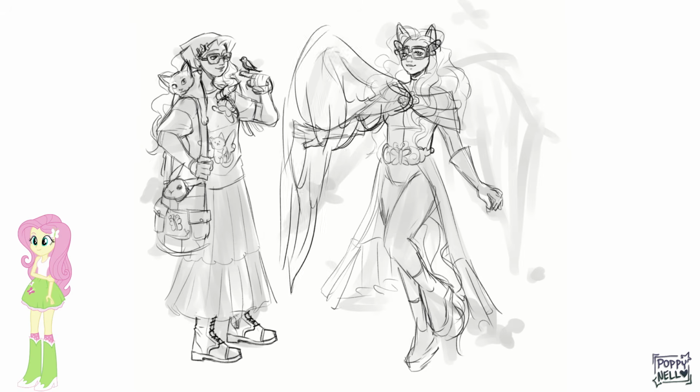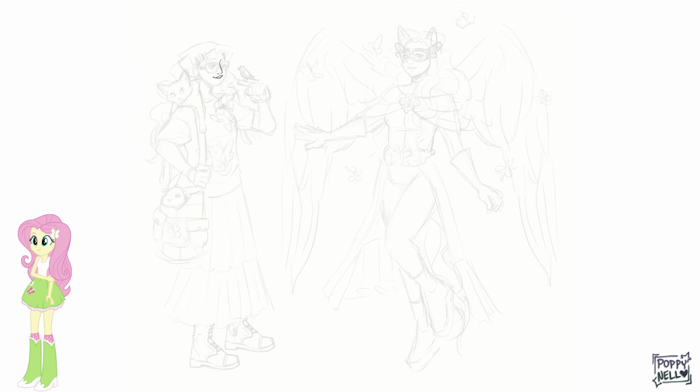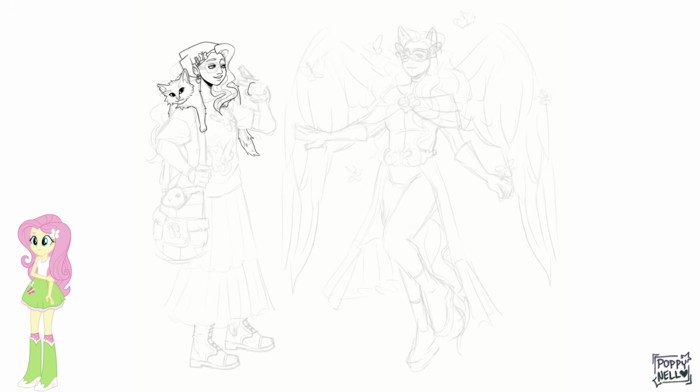For her superhero form, I kept the long skirt, and I also gave her these little magic butterflies. This is a good opportunity to talk a little bit about the magic system and what their powers are. Forewarning though, I'm gonna keep it pretty surface level, and I'm not gonna go too deep into how it would actually work. I just don't think I'm qualified to do that.